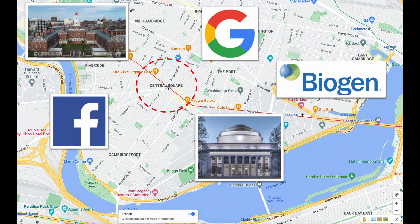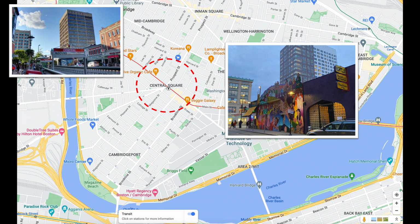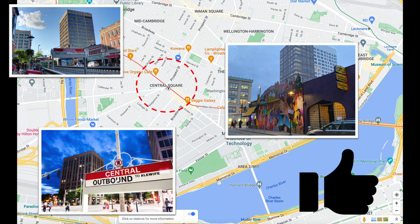I wouldn't say Central Square is removed from the hustle and bustle of the rest of Boston because it's still a dense urban area, but it can be a good option for you if you aren't enthralled by living downtown, but still just want to be a couple of T stops away from the center of the city. It's definitely a solid spot for young adults.